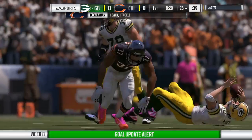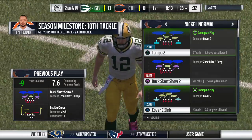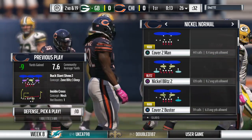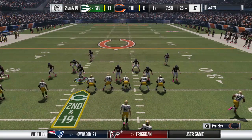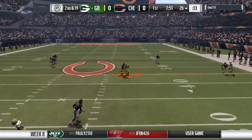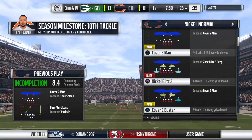And Rodgers is going to go down. He's sacked. They dial up the corner blitz that time, and it delivers to the tune of a 9-yard loss. Rodgers to throw on second down. And incomplete there. A nice hit. Jars the ball free and brings up third down.